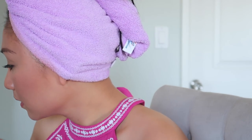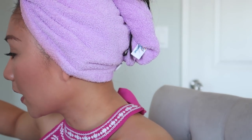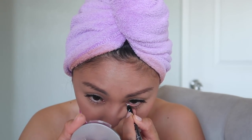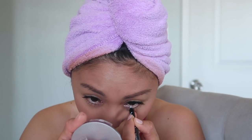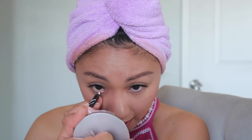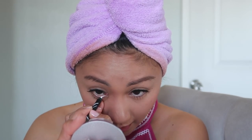Sometimes you have those days, right? And then I should lay out my makeup like here. That way I don't have to keep doing this, right? You would think I would know to do that now. This is the LA Girl Glide Gel Liner. It's white and it'll wake up your eyes and make you look like you're awake. I like it because it really does glide. There's no budging, it doesn't hurt, none of that.